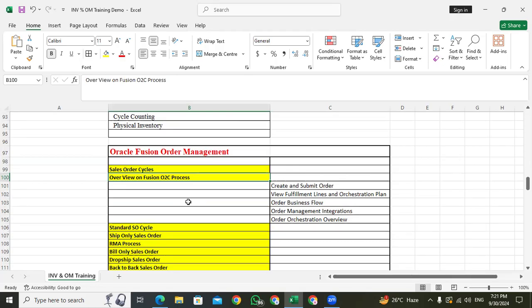Those configurations are already configured from the inventory side. Then in order management, we will do the sales and marketing related things, right? So how the order to cash flow comes into the picture, what steps it follows, and how the orchestration process comes into the picture. All this orchestration related, we will discuss, and we will also perform one manual orchestration. If the client requests our own orchestration, then we will create an orchestration process.